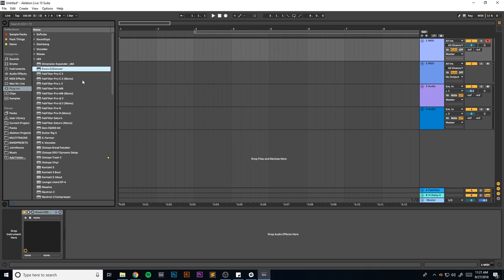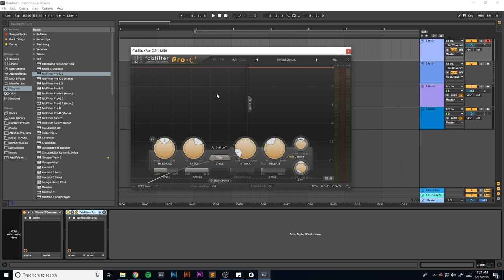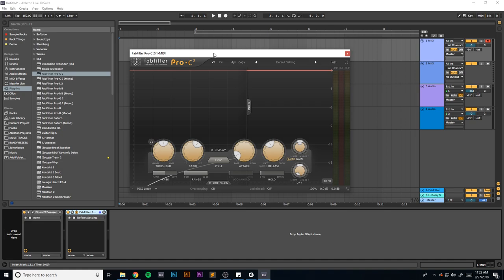FabFilter Pro-C, my favorite quick and dirty sort of compressor. You can just throw it on there, drop the threshold, and be done. And it sounds good regardless. You can make it have some super interesting character, but it doesn't have it built in. Like the compressors that emulate analog gear have that analog character built into them, whereas with this, you have to go searching for it. So this is definitely my favorite. I just need a compressor to be doing something right now, sort of thing. There's not a particular character about it that I adore, but you can definitely get it with the list of styles and whatnot that you have.